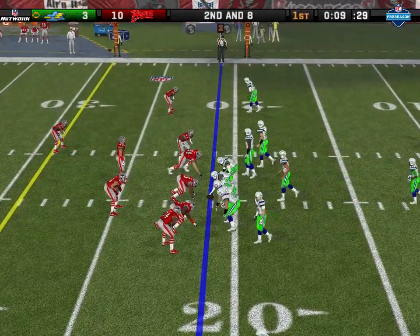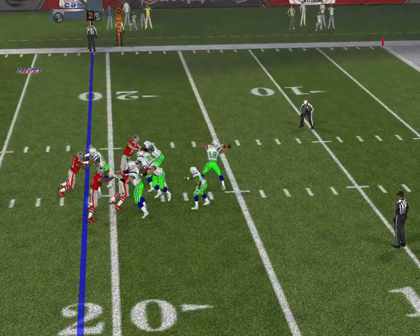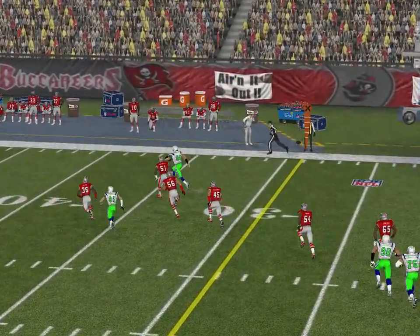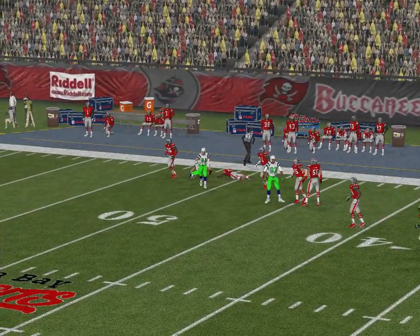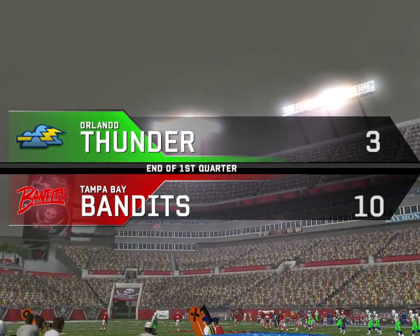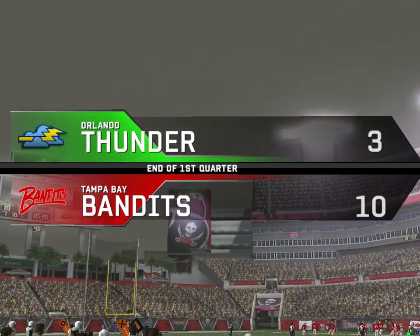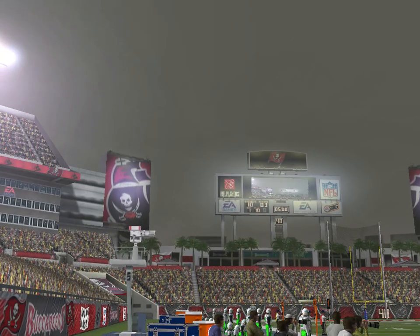Under 10. Ten. One back. Drops back. Throwing. The 40. Number 46 comes up to make the play at the 49-yard line. At the end of one, these teams are separated by just a touchdown, with the score the home team ahead of the Thunder 10.